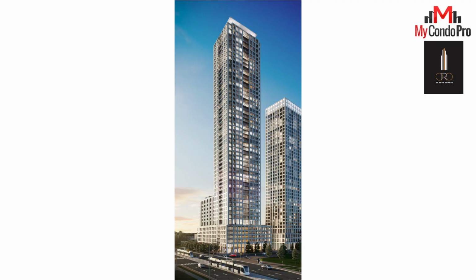Sure. ORO is the third tower at Edge Towers by Solmar. It'll be 50 stories, over 600 units, and we should be launching very shortly. So this project is located in the center of Mississauga. What do you think about this location? Why did Solmar, and you, put a lot of effort into this project and sell it really well for the last two phases? What do you think of the success?